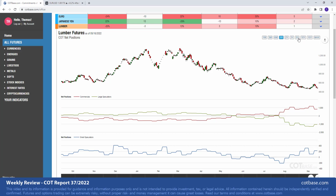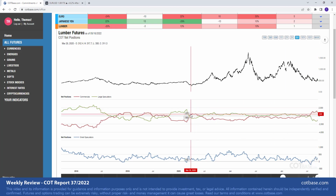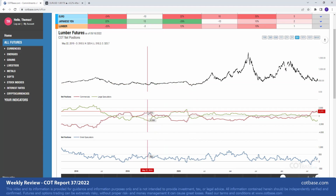But if we switch our attention to the 5 years chart, you can see that actually in the medium to long-term horizon, there may be opportunities. This is a significant bullish COT extreme. And if you go back in time, you can see what that caused to the market.